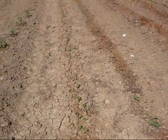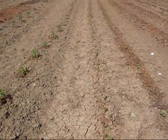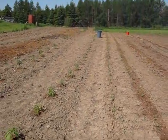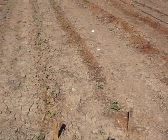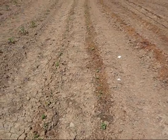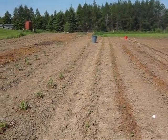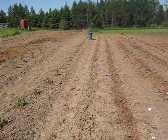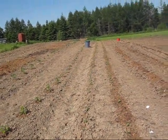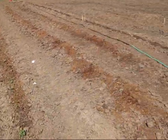My next two rows have come up. The first one is my yellow bush beans, and they've come up quite nicely. And the row right next to it is Blue Lake pole beans, which have come up nicely as well. As you see down the row, each of these rows, from here on out, is going to be roughly 150 foot long.